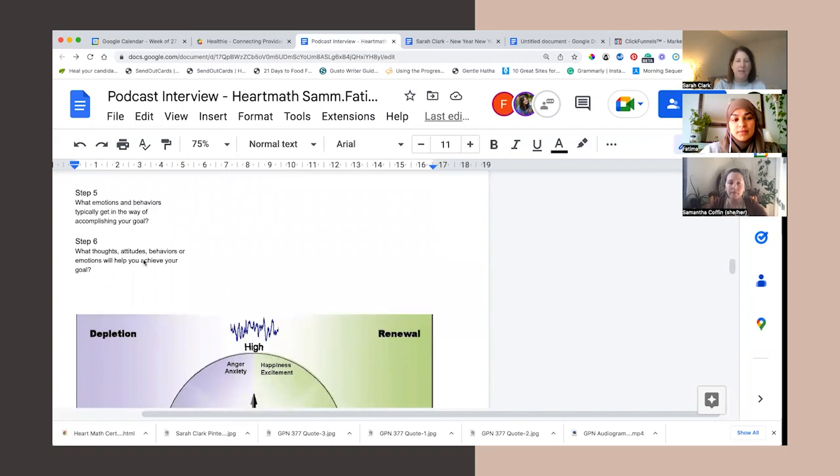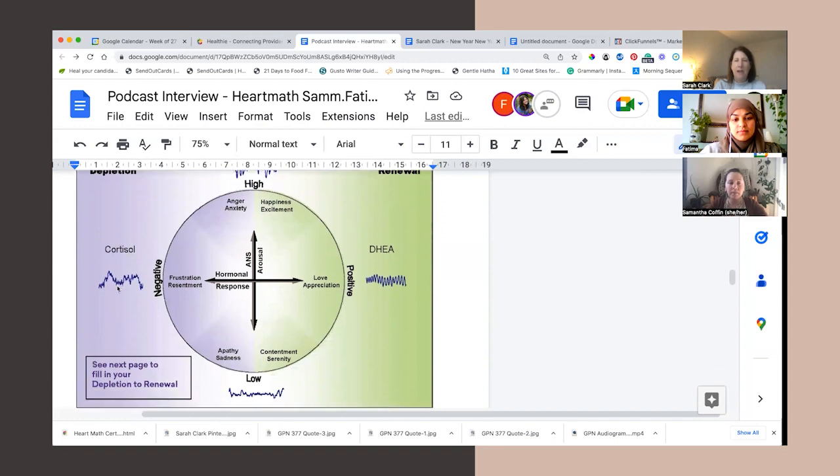And then, what thoughts, attitudes, behaviors or emotions will help you achieve your goals? So how would you have a few more glimpses of the other side? I think we have those all through the day. It is to recognize them, right?